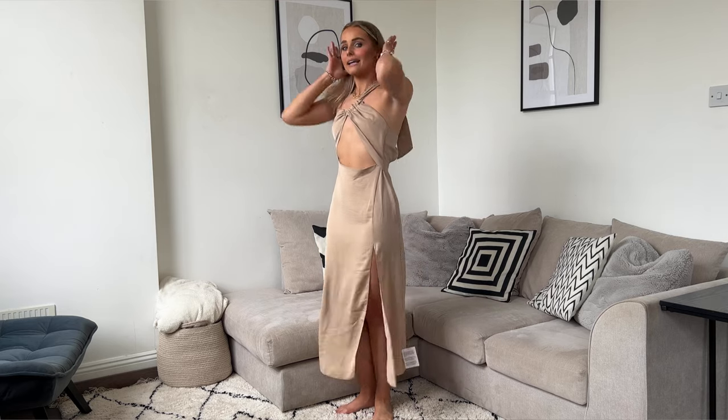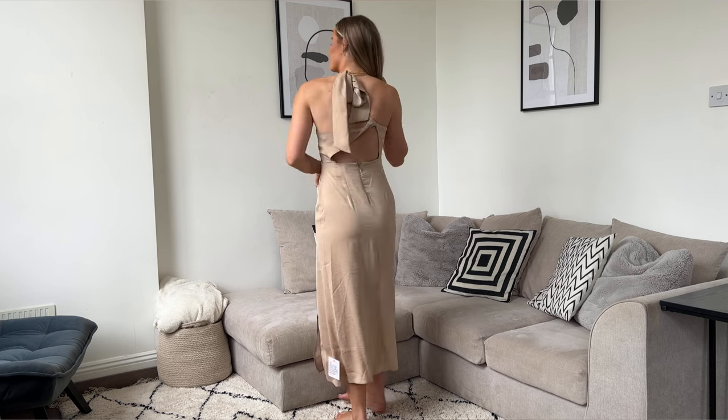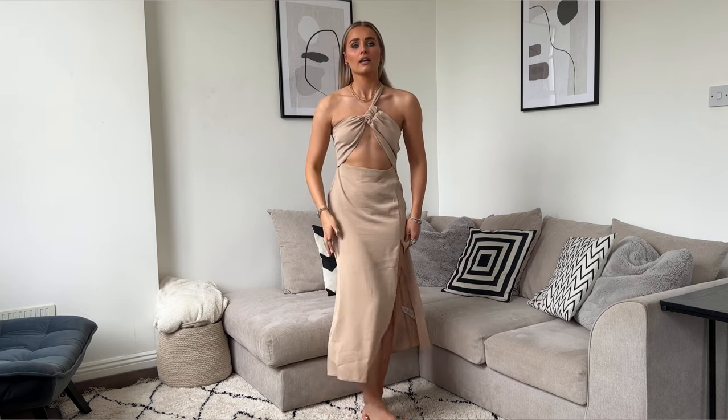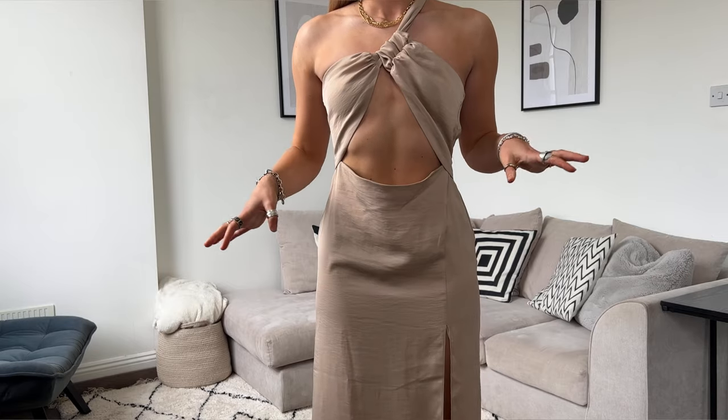I think probably an 8, but this is also really floppy. It's just really odd. I mean, the back could be cute. It's definitely twisted somewhere around here. I just couldn't work out how to put it on. And the top bit would be cute, but the bottom bit is just, obviously, as you guys can see, literally huge.